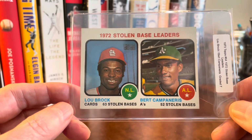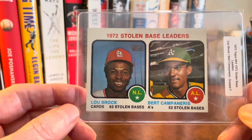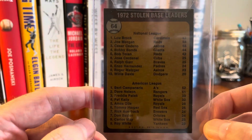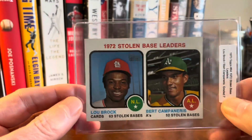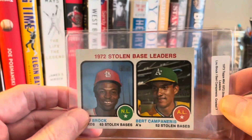This is a really cool card. It's a stolen base leaders card from '72. You've got Campy Campaneris, who was a great ball player in his own right, and then you've got the great Lou Brock, and I love leader cards. I love seeing how well the league did. I usually get multiple star players. Dylan had this one rated a 7, so love that card.